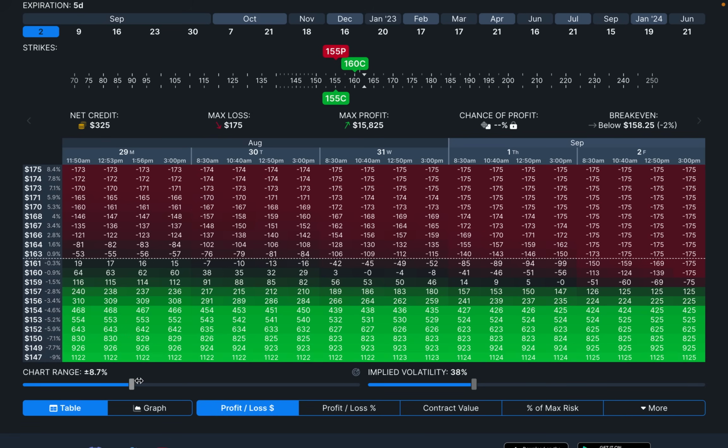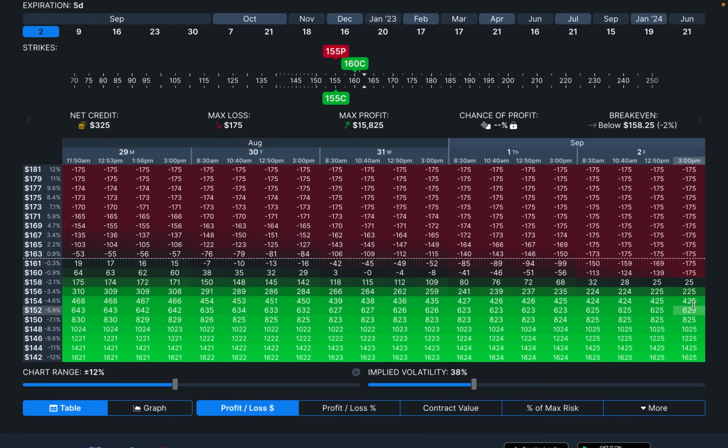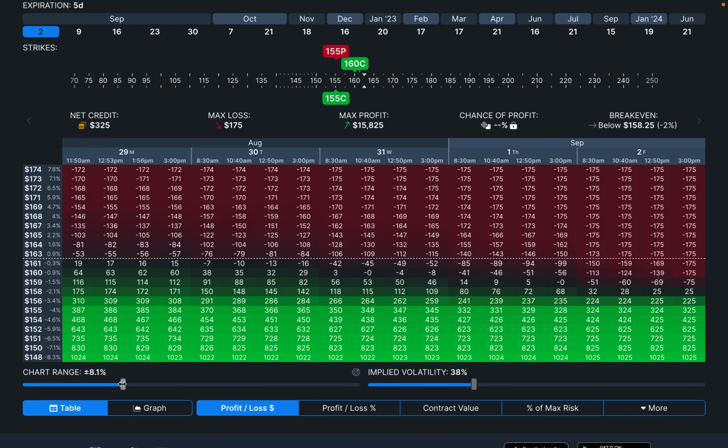And the more Apple drops in price here, the more you make, as you guys can see, right? So you basically continue to make money as long as the stock continues to fall to zero. There is no cap on your max profit. And our max loss just went up a little bit, right? It went up $50. I'll risk an extra $50 to potentially make an extra $15,000 in this particular situation. So I really love this strategy. Definitely my favorite bearish strategy to use here.